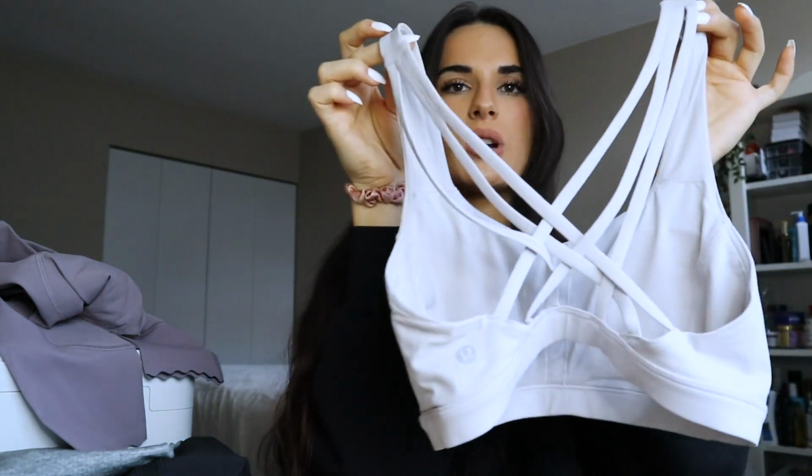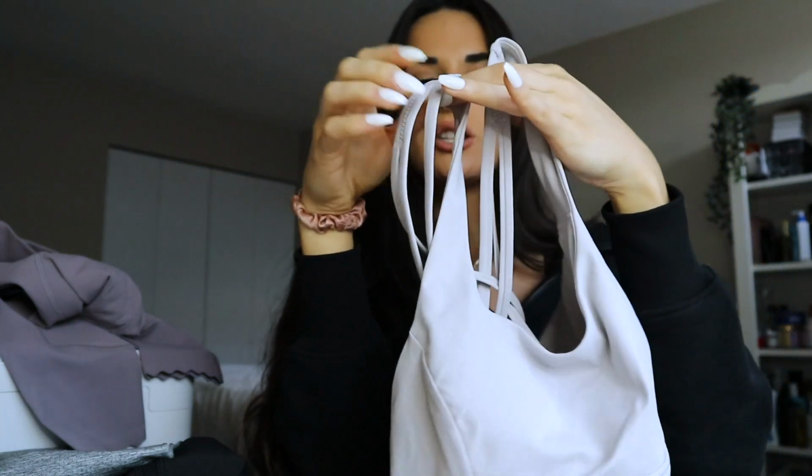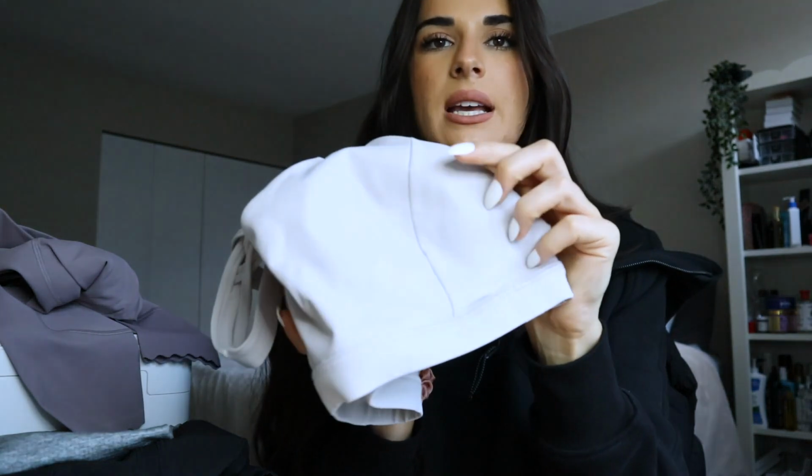So this is the Free to Be Serene bra. It has this really strappy, nice detail on the back. It's got a really flattering neckline, and it's definitely got more coverage. And then it's got these really nice details on the front, and it has removable cup pads.